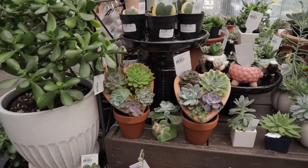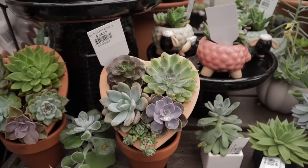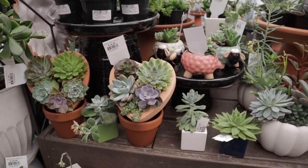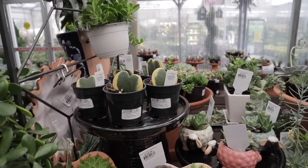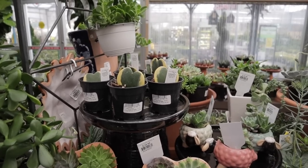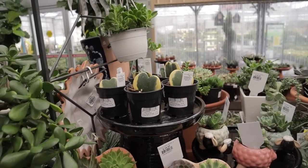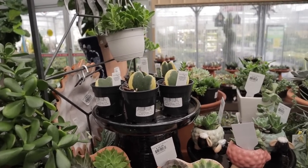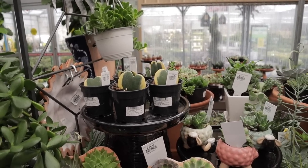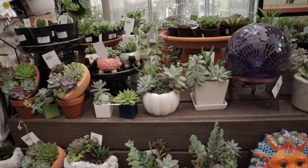They have some adorable succulent gardens. Like, look at this little heart-shaped one. This little succulent garden, $24.99. They have some Hoya carnosa variegata single leaf, $14.99. And I know a lot of people hate these because they won't grow into more than one leaf, but I have one that I've had for years and years and it's done great. I've not had any issues.